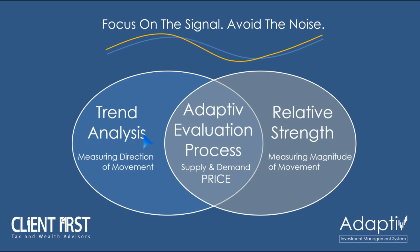And we can use that information to identify trends, which sounds very cliche, but we'll jump into it so you can see what we mean by identify trends, right? Because we want to be with the current. We don't want to be swimming upstream. We want to swim with the trend. We want to invest with the trend.